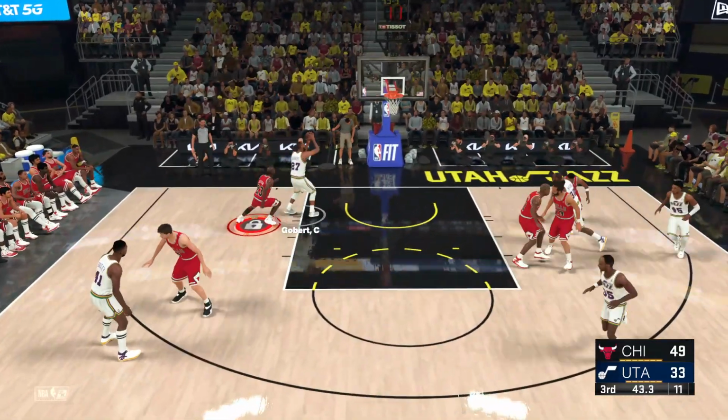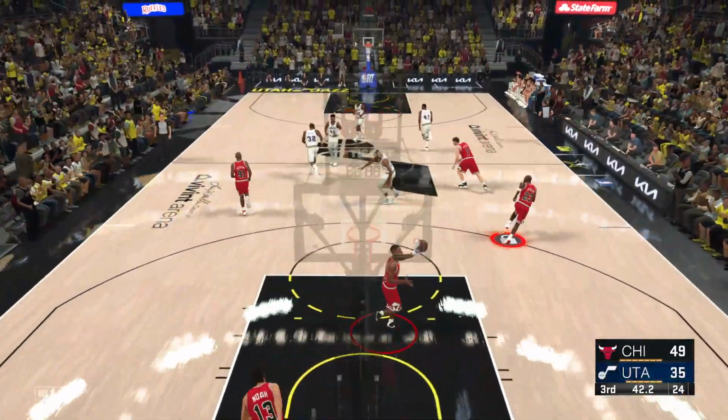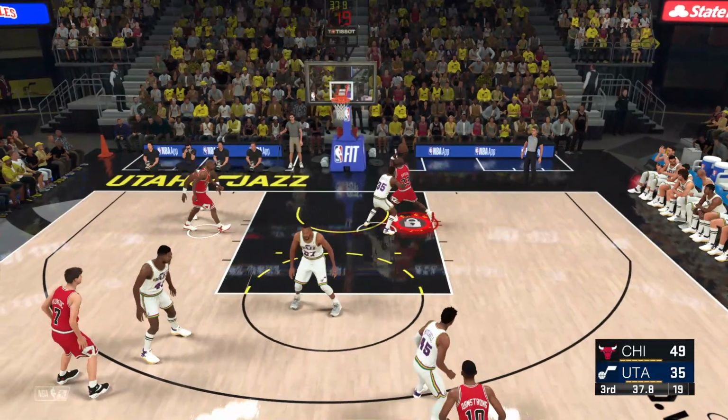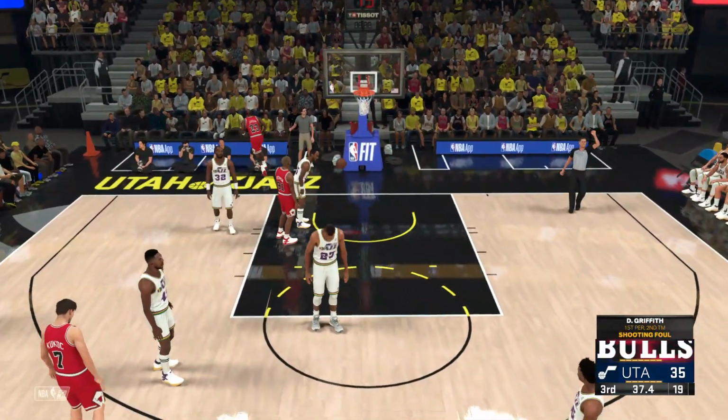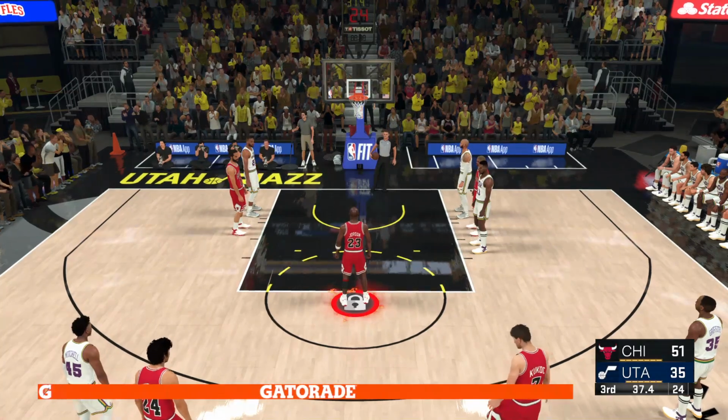Pass to Gobert. Uses the glass to finish the layup. He's been accurate tonight. I think the best way for them to succeed is to get him more shots. Sounds simple, but it comes down to execution. And there's the basket. Whistle blows and a chance for a three-point play. Going to the line for one.